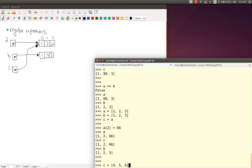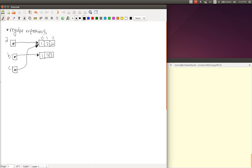So that will do the following. Where do we go? We end up with a new array, 4, 5, and 6 in there. This part of C gets scratched out, and C gets redefined, reassigned to point to this new array. So now there's 3 arrays and 3 variables. A refers to one of the arrays, B refers to one of the arrays, and C refers to one of the arrays. All different. Yeah? You've done C exclamation mark equals A, so C does not equal A.